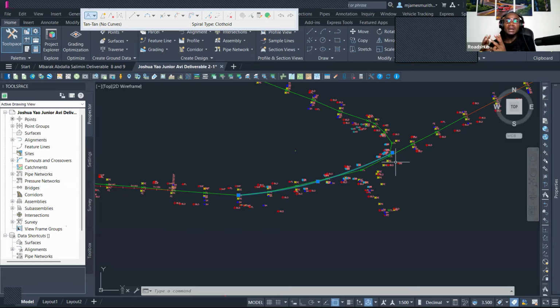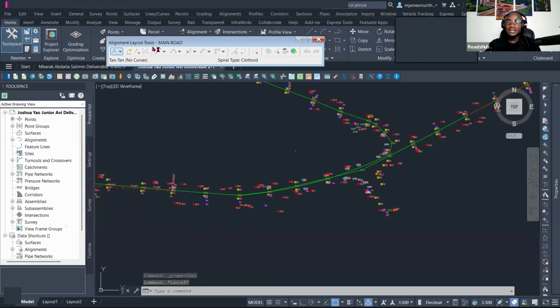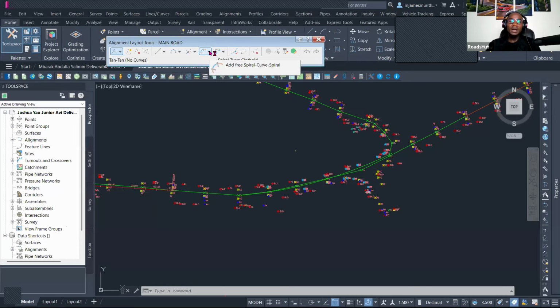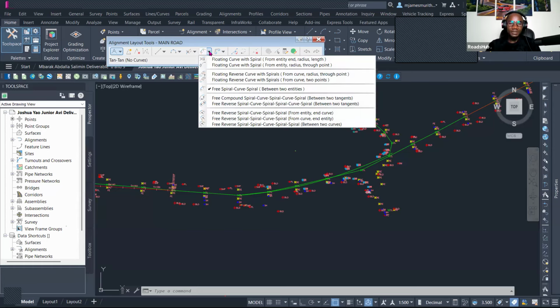Remember, this should not be a fixed figure. We are just approximating. So roughly it's between 360 meters. So what do I do next? I go back to the alignment layout tools. In alignment layout tools, there is this section where I have the spiral curve. This is the type of curve that allows us to have this connection where I have the straight, the spiral, the circular curve, the spiral again, and then the curve. So this gives us that complete option.